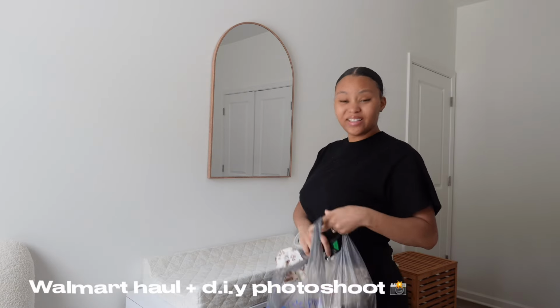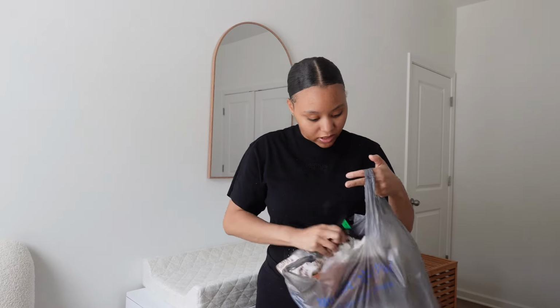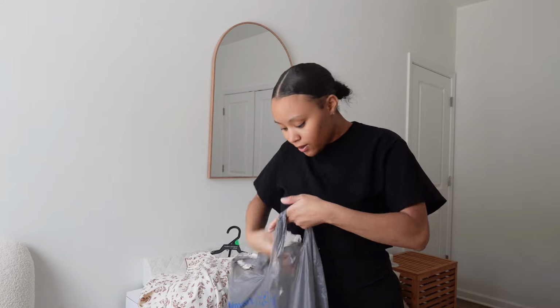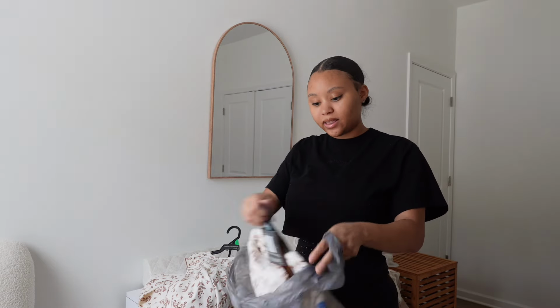Show y'all what I got. I really didn't get that much household stuff because I wanted to be in and out, but I still took a long time because I was looking at everything. But I told y'all Walmart got the little cute outfit, so don't sleep on Walmart.